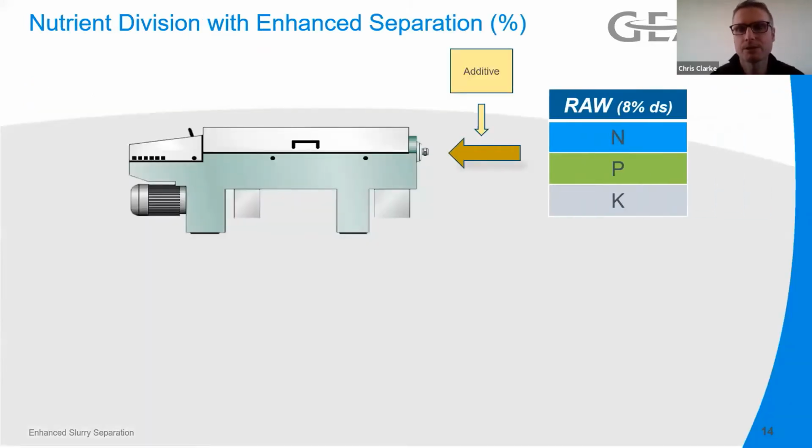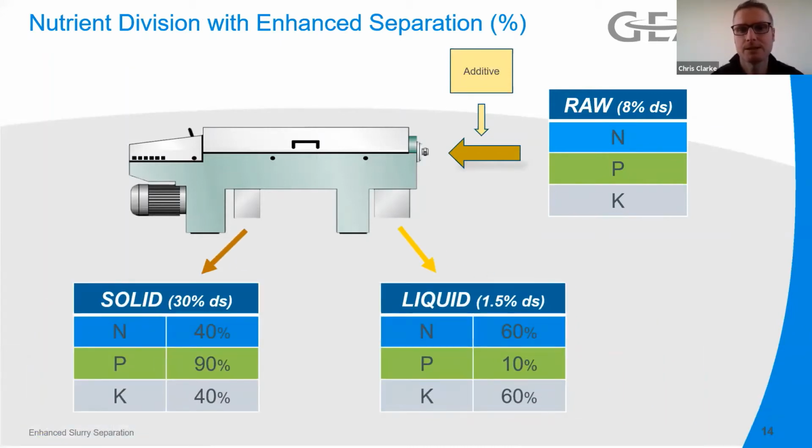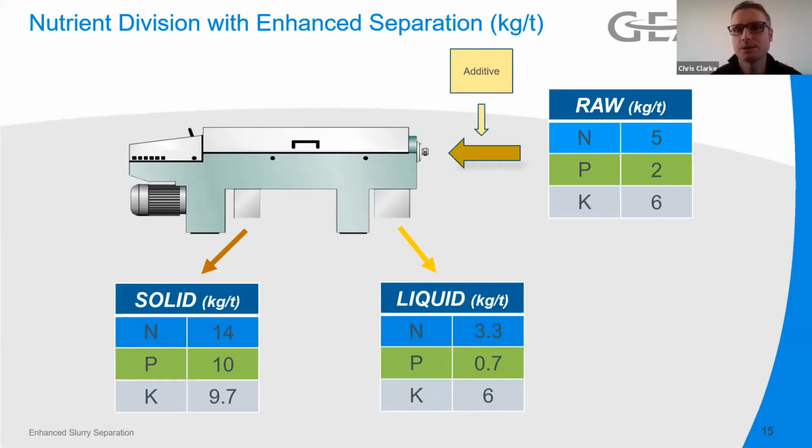So this is what we've done. This is what we've been looking at so far. Raw slurry coming in with the additives, looking at the division of the solid element and the liquid element, and in nutrient terms, what does that division look like? So this is what we can do.